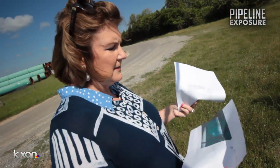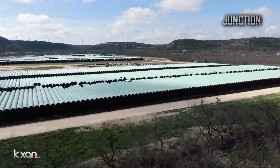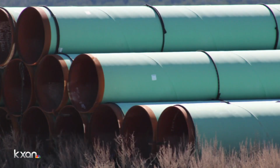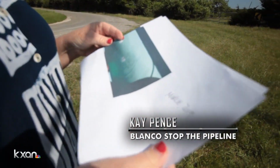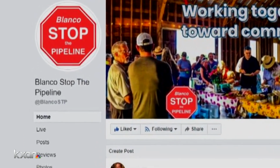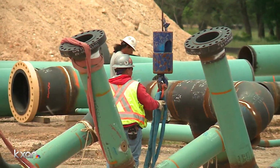Kay Pence is holding the photographic proof we collected from our trip to Kinder Morgan's pipe storage yard in Junction, 140 miles west of Austin. We found pipe segments that were marked with dates from more than a year ago on its coating, a coating designed to prevent corrosion. I see pipe that should not have been sitting out there that long and being expected to be put in the ground. Pence is part of the group Blanco Stop the Pipeline. It's fighting to keep the pipeline out of the hill country.